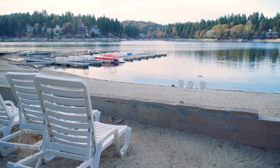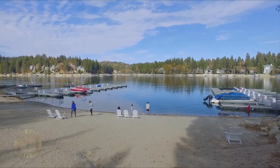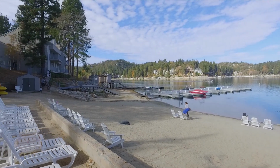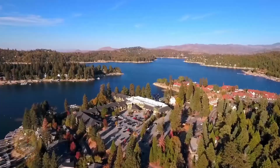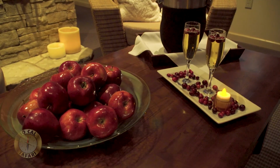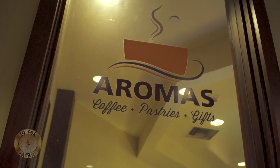Now, if you want to be on the shore at Lake Arrowhead, right? You have to stay here, right? Yeah, that's correct. Lake Arrowhead is a private lake, so unless you're a homeowner here in Lake Arrowhead, the only other way to access is to stay right here at our wonderful resort. 173 guest rooms, 11 suites, a signature restaurant, Bin 189, a full-service spa, our own coffee shop, Aromas.